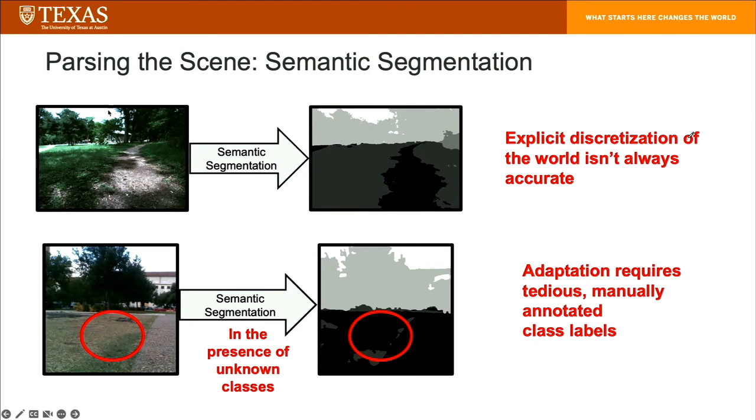So here are two input images, and here are the results of semantic segmentation. The first problem that you see is that in some environments there's clearly some grass there and clearly some dirt here, but in between there's a continuous gradation, and this discrete semantic segmentation comes up with an arbitrary boundary which is not capturing this smooth continuousness. The second thing is that when you deploy this in the real world, you'll inevitably come up with things which are out of distribution for the training of this semantic segmentation. To overcome this, you need to give it more labeled training data, and collecting labeled training data is tedious and expensive, and you just don't want to do it.